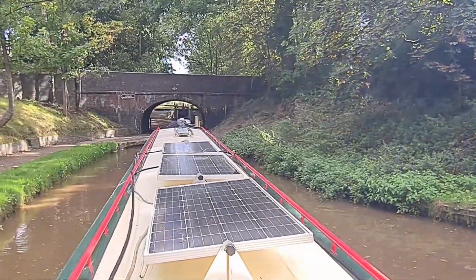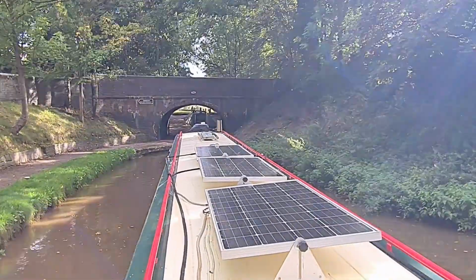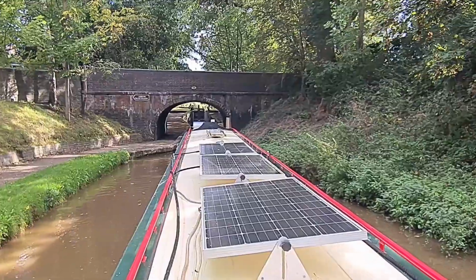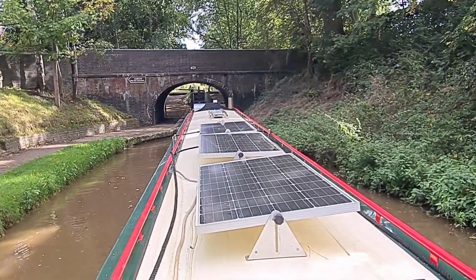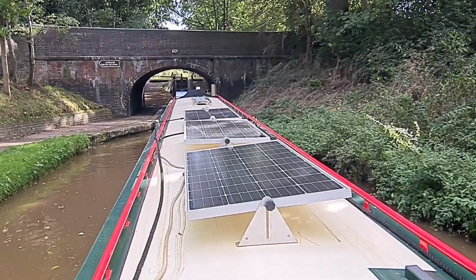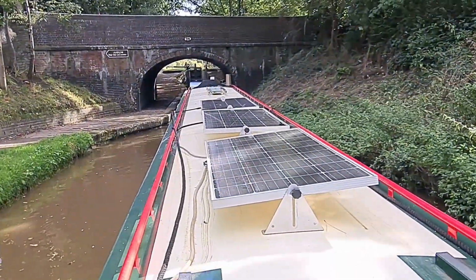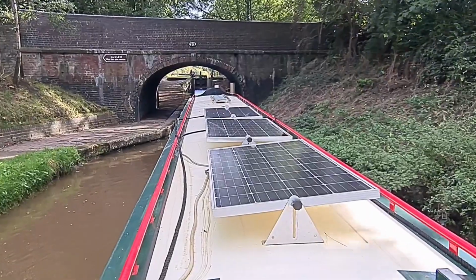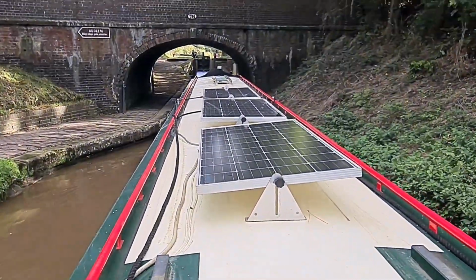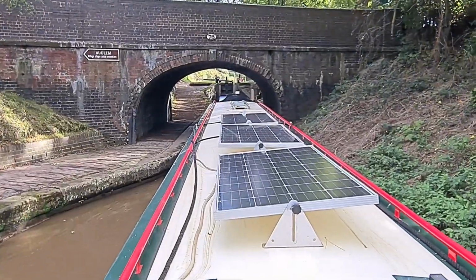Right, approaching the next lock underneath the bridge. I've just prepared it, and I'm going to stop filming just before we get in, because I'm going to jump off and walk up the side with the rope, because that's, I find, the easiest way to manage the boat on these locks. So here we go.